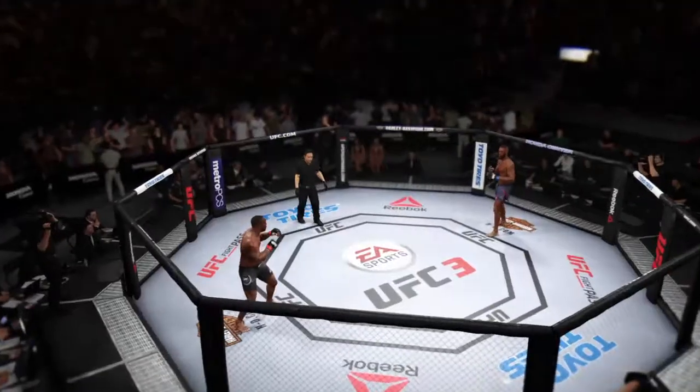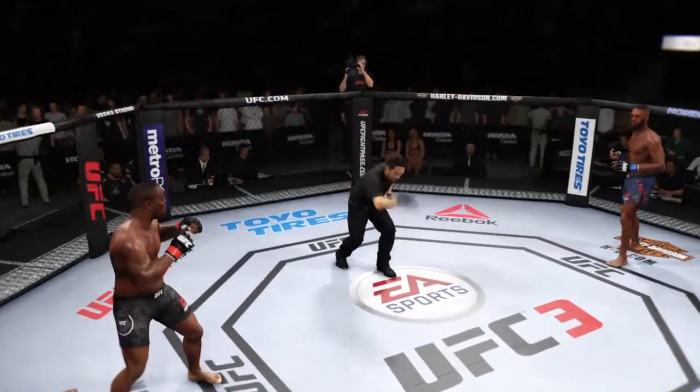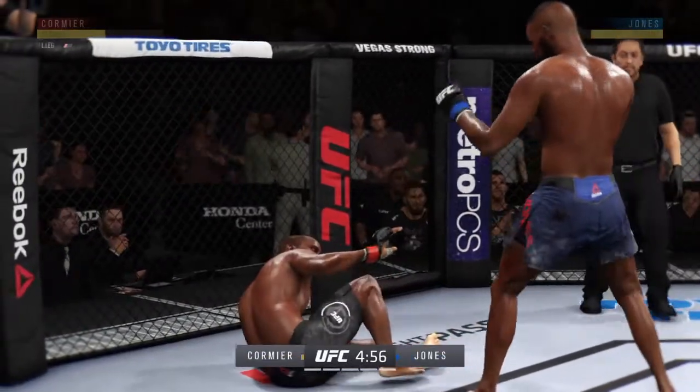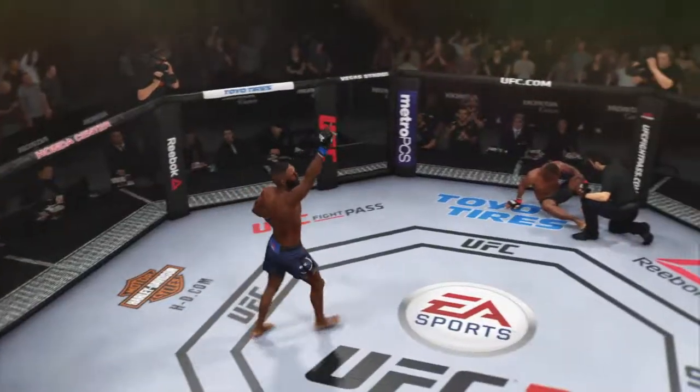Here we go, final round, you ready? So here it is, folks, fifth and final round. Nasty leg kick. He's not going to be able to continue. That's it. It's over. Got the stoppage from a nasty leg kick.